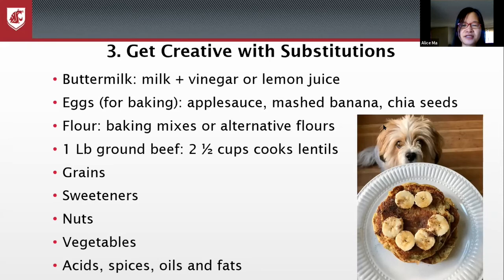With protein, you can basically substitute any sort of protein for one another. If you're making something like a meatloaf with ground beef, you can use lentils instead to stretch it out a bit and not use all your ground beef. Or if you're making any sort of marinated protein, you can substitute those one for one for the most part. If you don't have any chicken and you have tofu, you can marinate tofu the same way you would chicken.